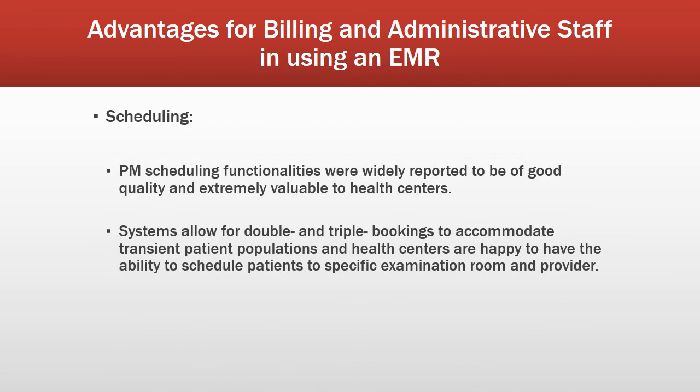Scheduling functionalities were widely reported to be of good quality and extremely valuable to the health centers. The system allows for double and triple bookings to accommodate transient patient populations, and health centers are pretty happy to have the ability to schedule patients with specific examination rooms and specific providers.